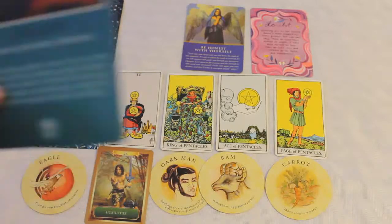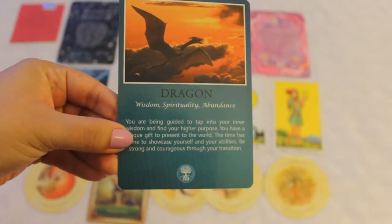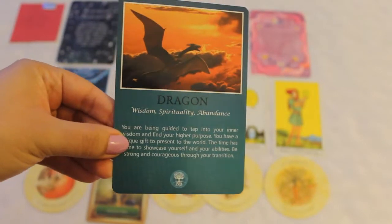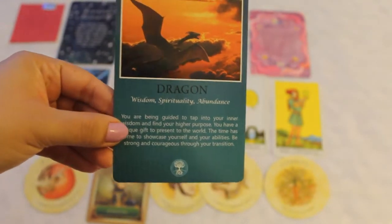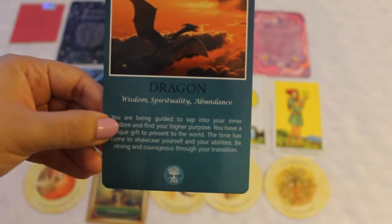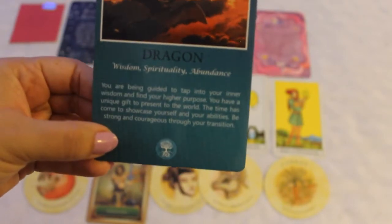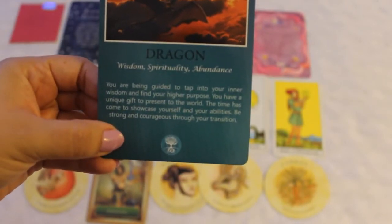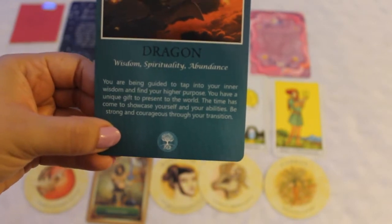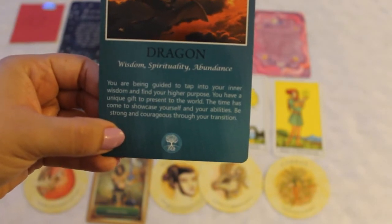And the reason that also ties into that is the dragon card. If you're a Game of Thrones fan, you'll know dragons are just really awesome, amazing, badass. And with the dragon, you got wisdom, spirituality, and abundance. You are being guided to tap into your inner wisdom and find your higher purpose. You have a unique gift to present to the world. The time has come to showcase yourself and your abilities. Be strong and courageous through your transition.